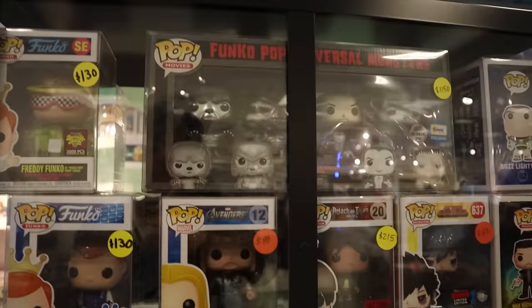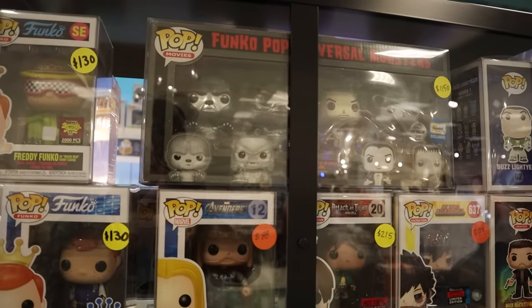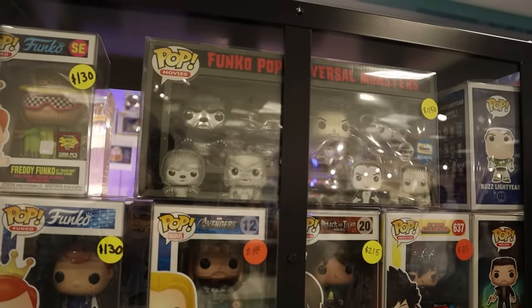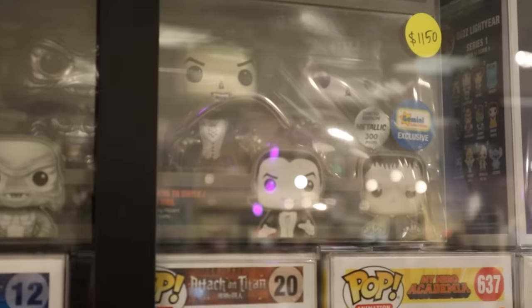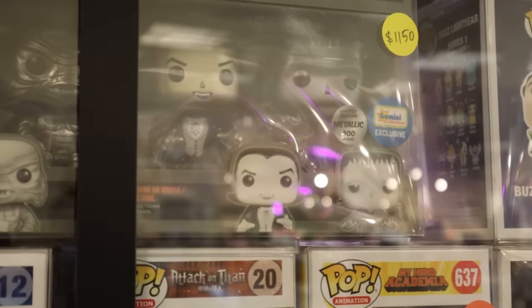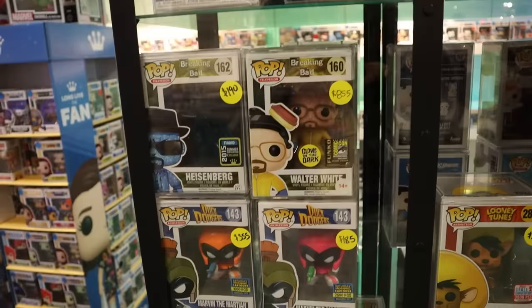Gotta love it, guys. I want to show this one off right here, guys. The four pack of the Universal Monsters, $11.50. That is a price you want. You don't see that often, and it's limited to, if you guys can see that, 300 pieces. That is a low piece count, but I mean, come on, guys.